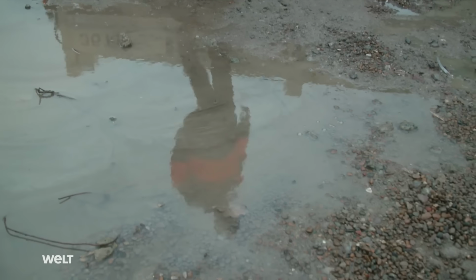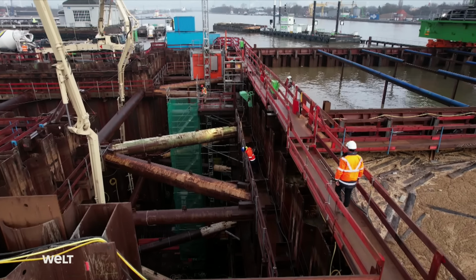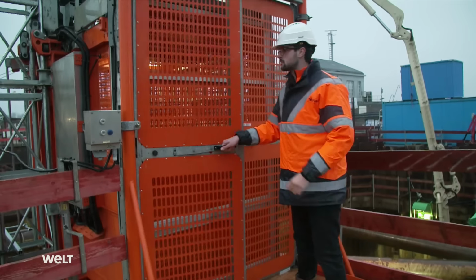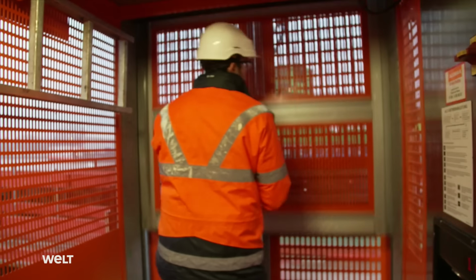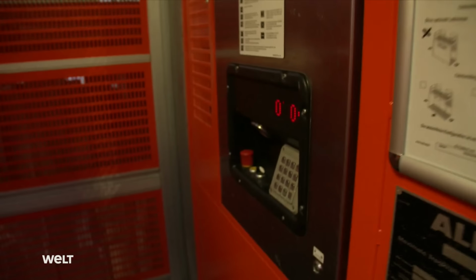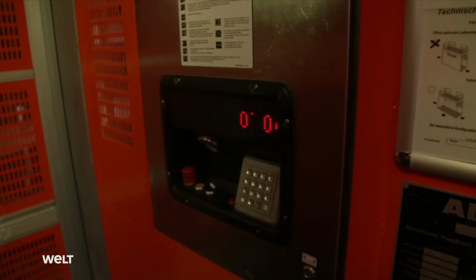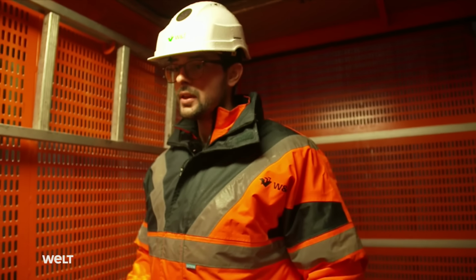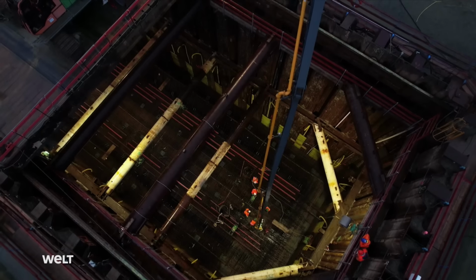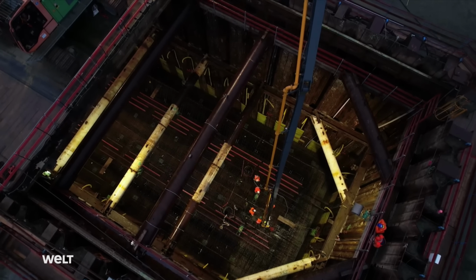Civil engineer Jerome Morgenthal has specialized in hydraulic engineering. He's been working on the Brunsbüttel site as construction supervisor since 2018. His area of responsibility: everything involving reinforced concrete. We're now heading down around 19 meters to the first level, then we'll go a bit lower. We'll then be roughly 21 meters deep and can observe the concrete being poured.